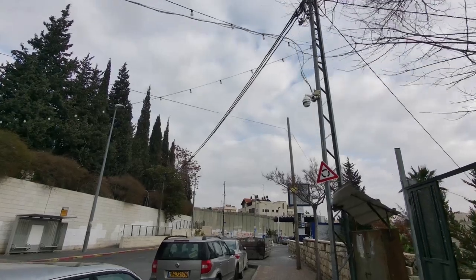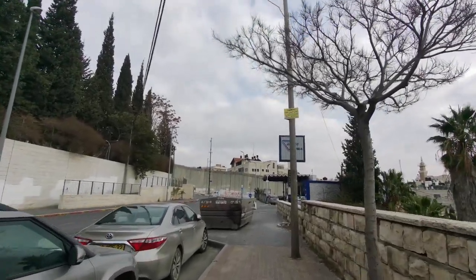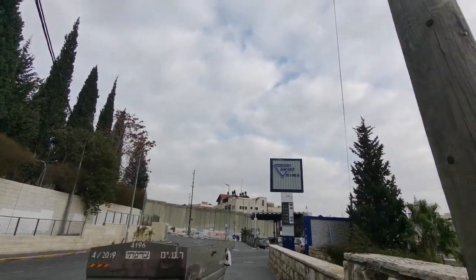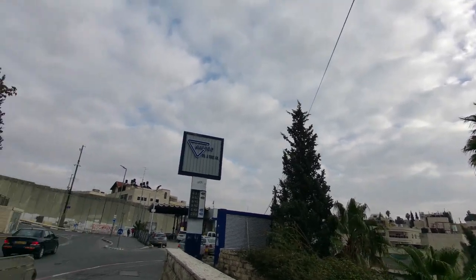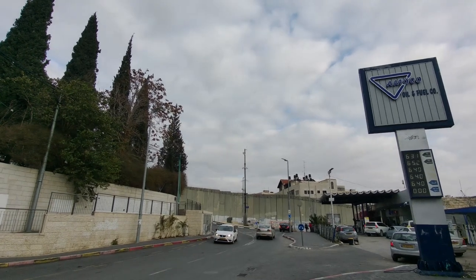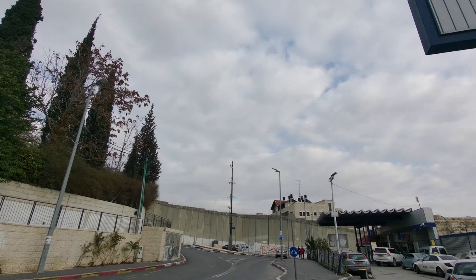But it's not always this imposing. The barrier, I've made this point before, has parts where it's just kind of a little fence, and you can see the mosques here. This is all the end of Ras Al Amood, which is just past what's called in Arabic Jabal Zaytun, Mount of Olives. And then on the other side, this is Abu Dis, and from there, the West Bank.